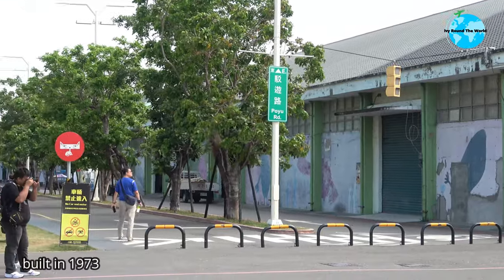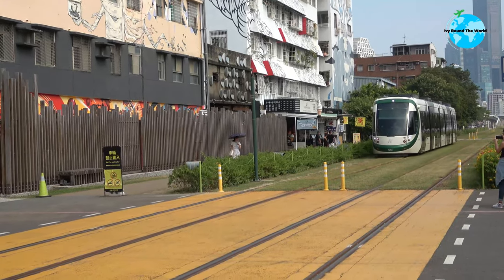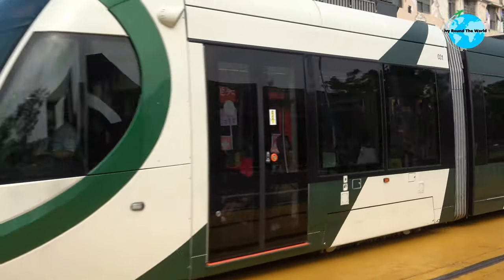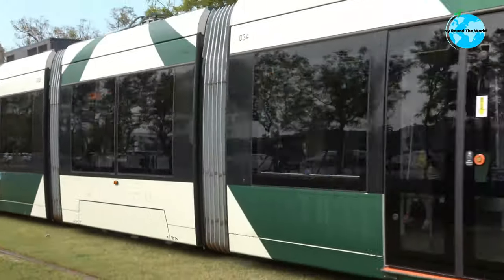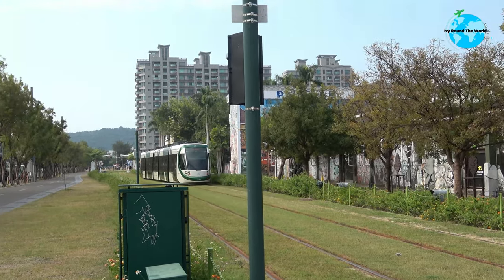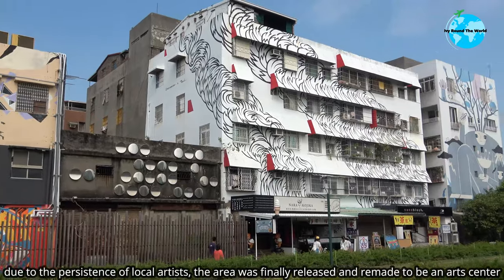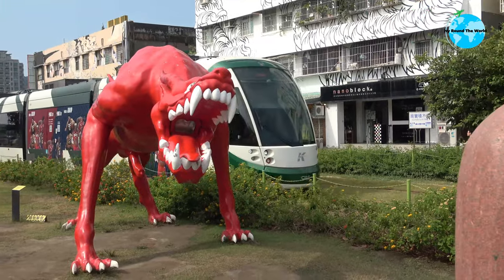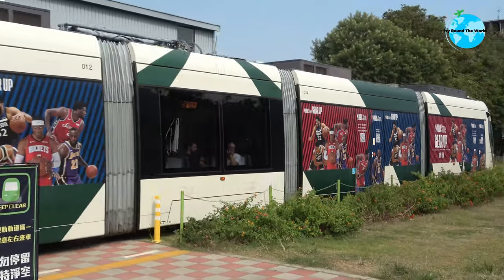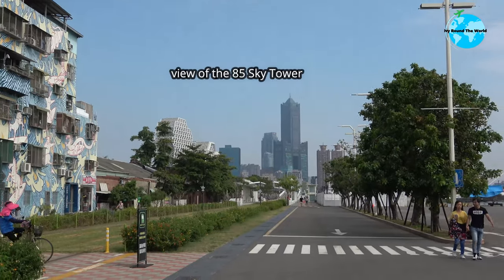There are lots to see and things to do in Pier 2 Art Center. While you're here, you can enjoy the view of the 85 Sky Tower.